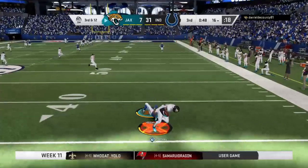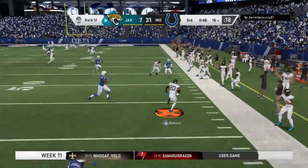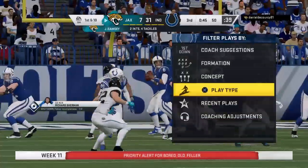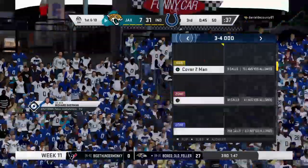And he's going to be intercepted a 3rd time. Picked up by Jalen Ramsey. Wow, between last week and this week, that's now 8 interceptions. 5 a week ago, now 3 here.